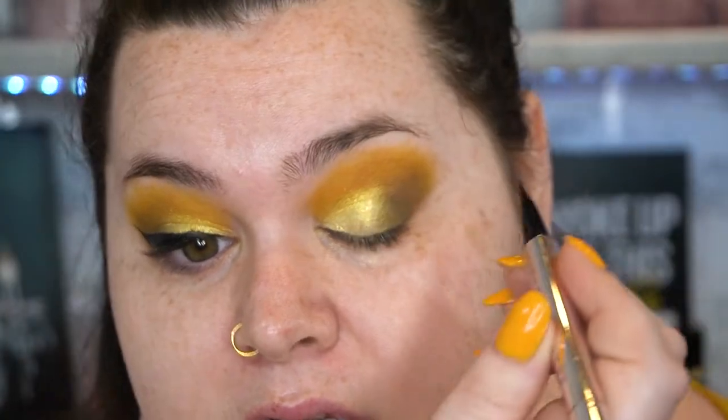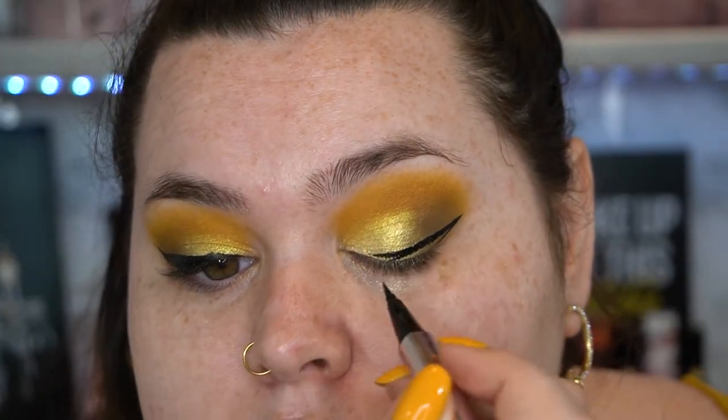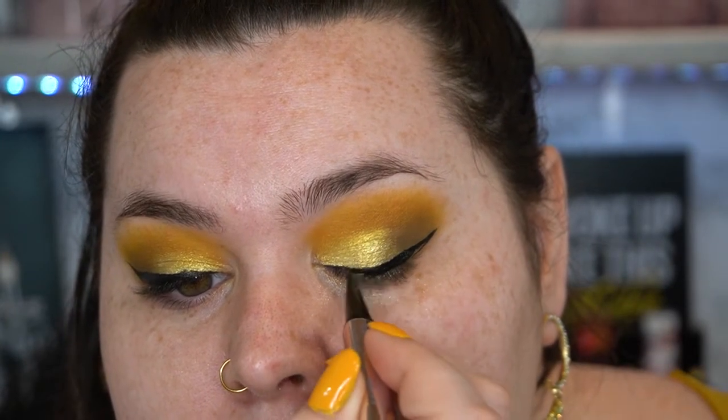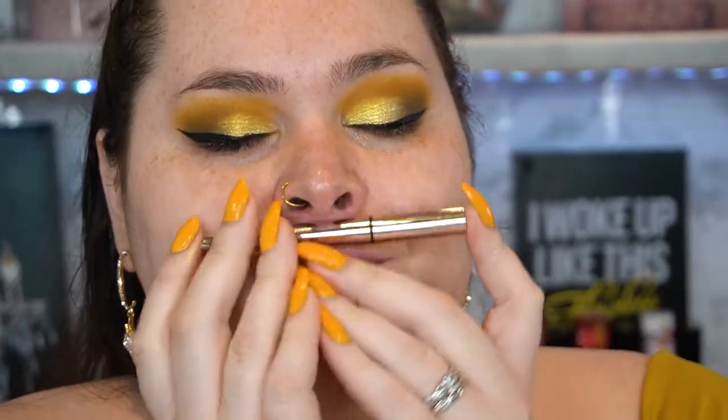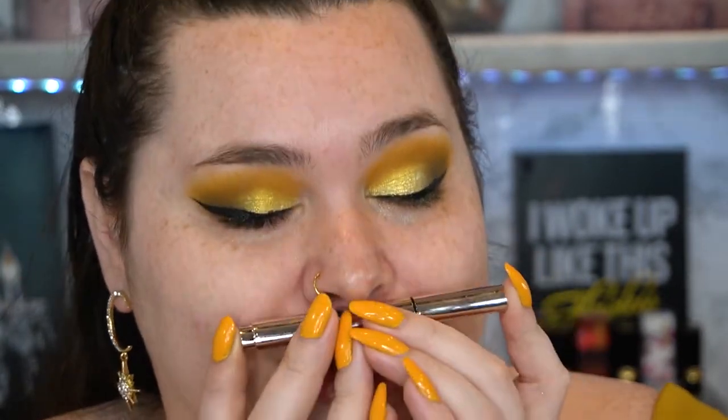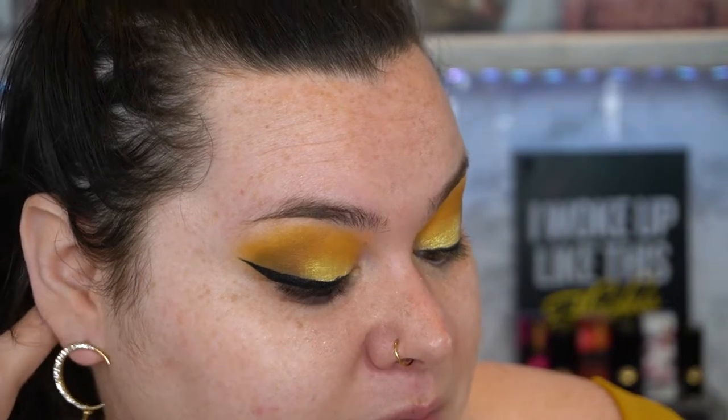Fenty is queen, I stand. That was so easy and fast. Rihanna really is that bitch. I feel like I've been missing out and I'm salty. The best black felt tip liquid liner I've ever used in my entire life.